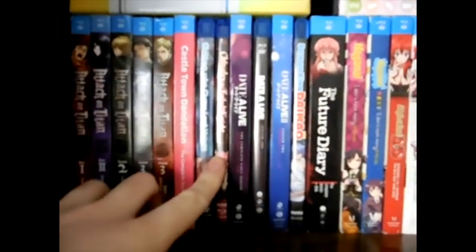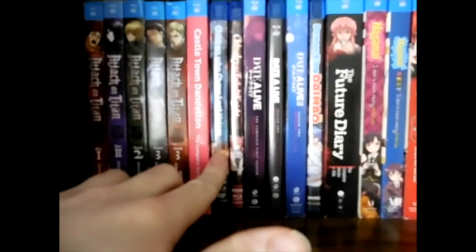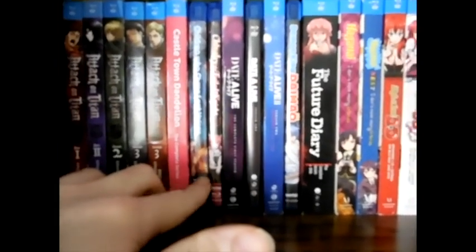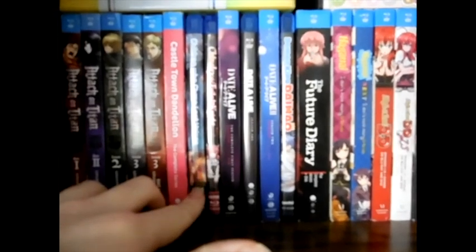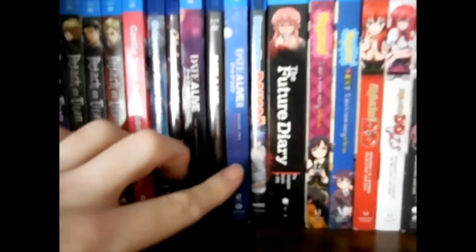Here we have Chivalry of a Failed Knight on Blu-ray. Oh, by the way, this is a Blu-ray DVD combo pack. It's not just a solo Blu-ray. But it is a film from Makoto Shinkai. Children Chase Lost Voices. Here we have my Day of Life collection, Seasons 1 and 2.